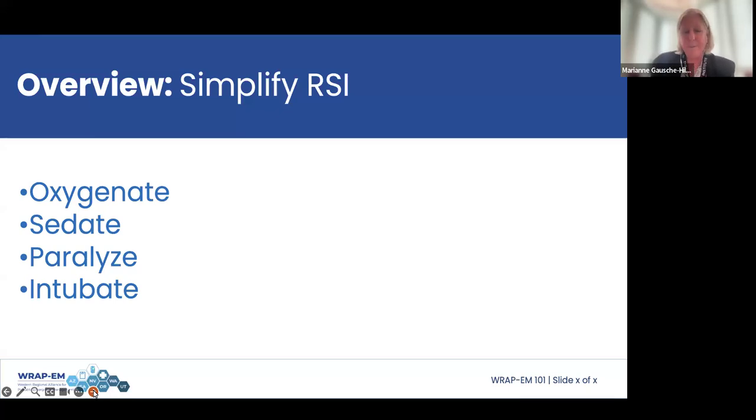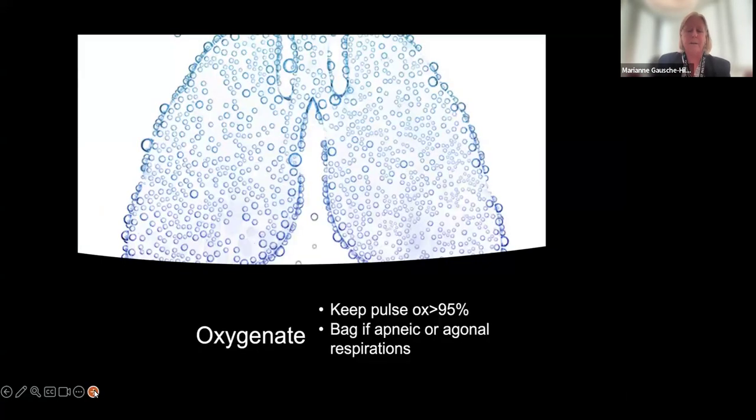So then you have to think about this whole RSI thing, you know, how do you remember it? And, you know, there were the 7 this and the 7 that. I don't do any of that. So oxygenate, sedate, paralyze, and intubate, because you got to move quickly here. And the key is to try to get the pulse ox above 95% if you can.